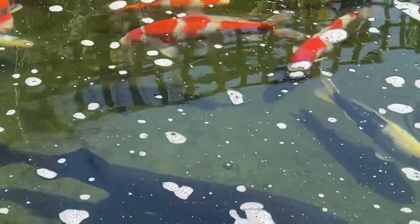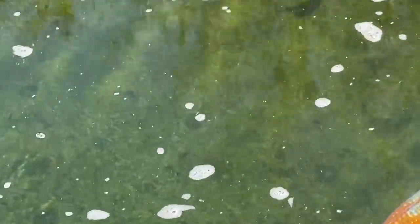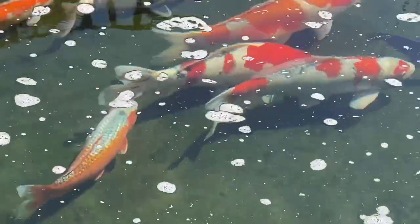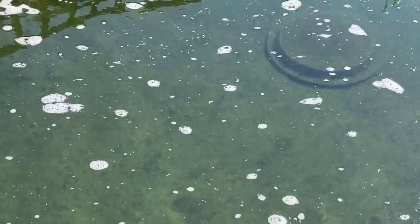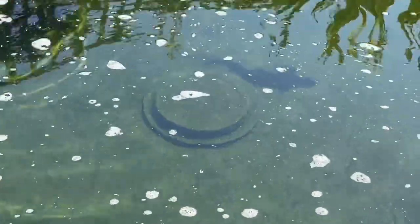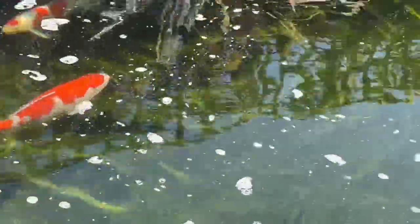And a mate of mine, he's got a couple of 6-foot sturgeons. What he does, he's got a big tube and he sticks it down at the bottom of the pond and he waits for the sturgeon to come down and he drops the food straight down. Otherwise, like I said, the koi are just pushing them out of the way. It's amazing, that sense of smell. I would have one if I had the size, but I ain't got the size.